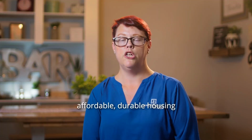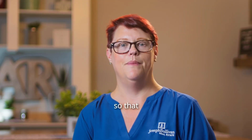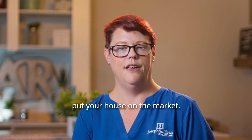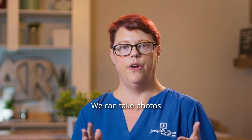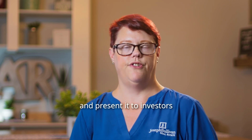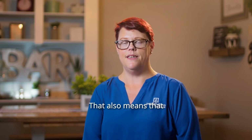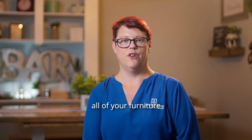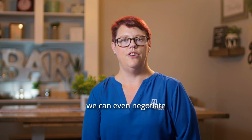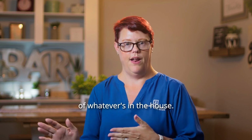And the mission of Purple Digs is to provide affordable, durable housing and have a huge investor network so that we don't even have to put your house on the market. You don't have to have showings. You don't have to have open houses. We can take photos and present it to investors, and you'll get a fair cash offer for your home. That also means that if you are downsizing or you just don't want to have to take all of your furniture with you, we can even negotiate for the buyer to take care of getting rid of whatever's in the house.